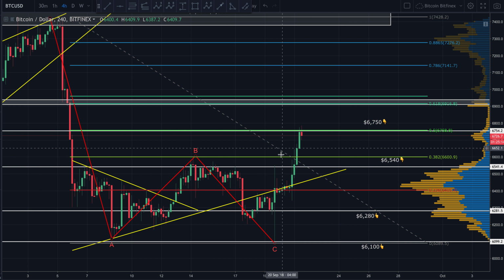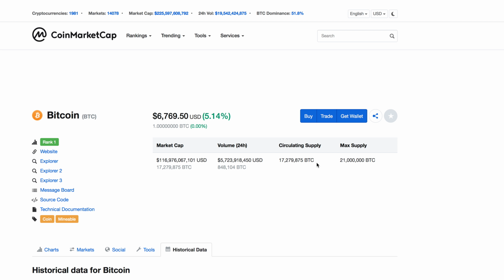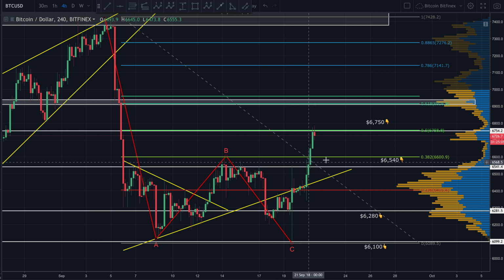Again, if this is the bull run everyone's waiting for, all TA will go out the window, and we will just crash through resistance points. We're not there yet. How do I know we're not there yet? Because volume is still sitting below 6 billion. As I told you yesterday, we need to see volume consistently above 8 to 10 billion per day on Bitcoin before we can start declaring new money entering the market. And new money is exactly what we need to have a sustainable bull run.